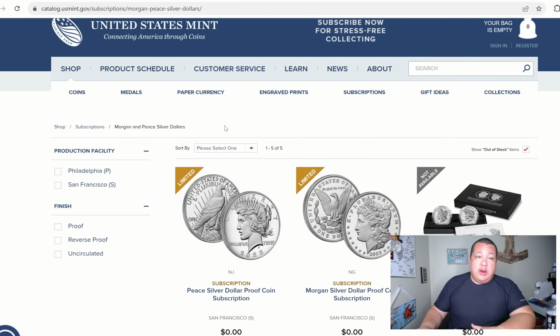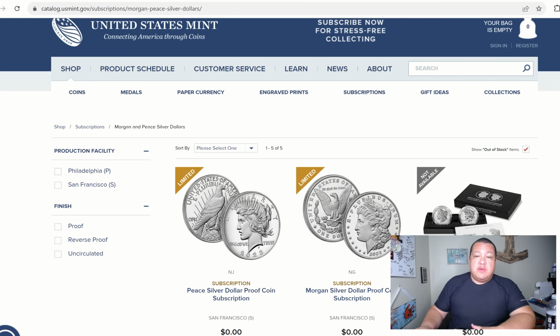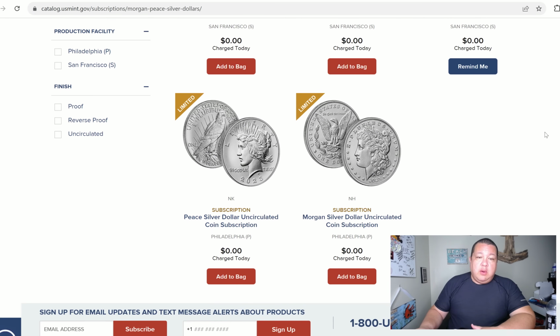All right, so if you go to Shop on the top left corner of the US Mint website, and then roll all the way over to Subscriptions, you can go to the Morgan and Peace silver dollars and you'll have quick access to all of these. If you want a headache and problem-free experience where it just auto charges you, and you don't have to camp out on the website or experience all the crashes, because I guarantee you, once this thing sells out, it's done.